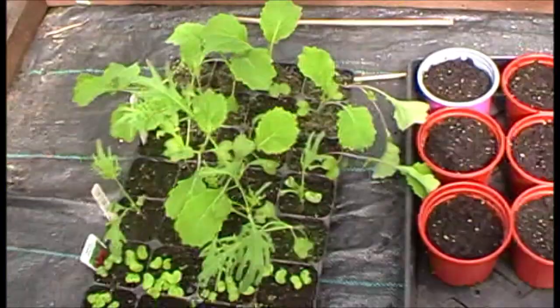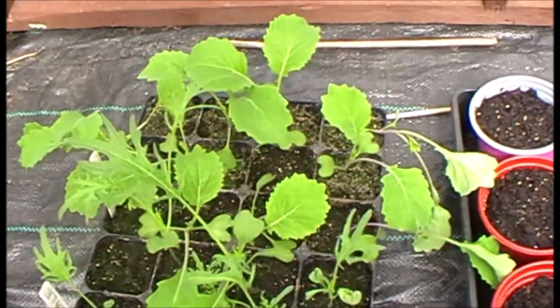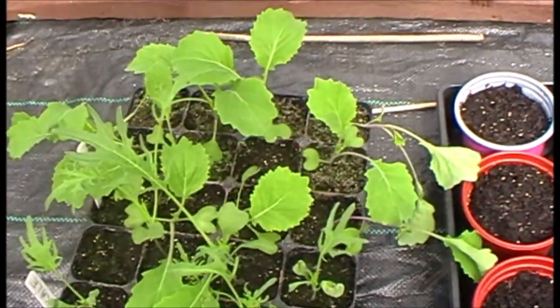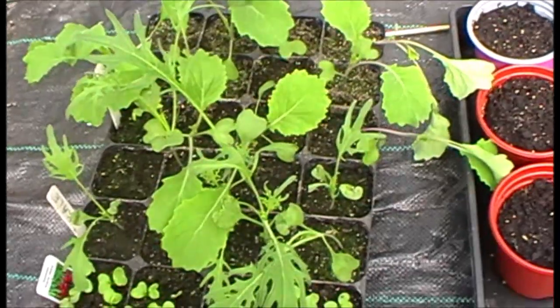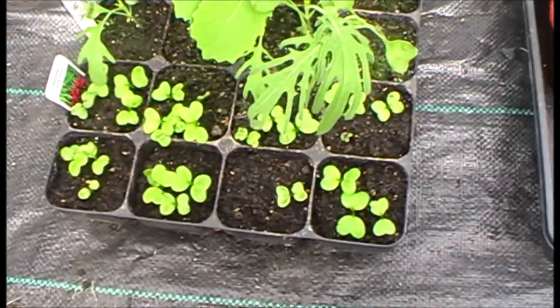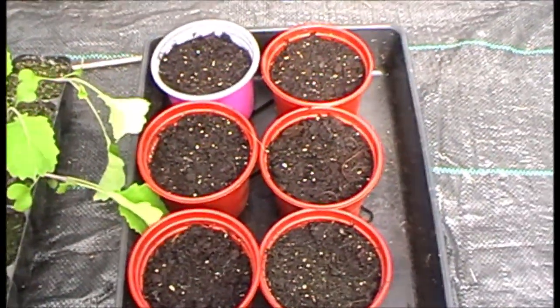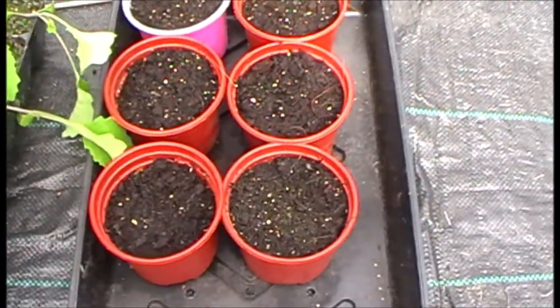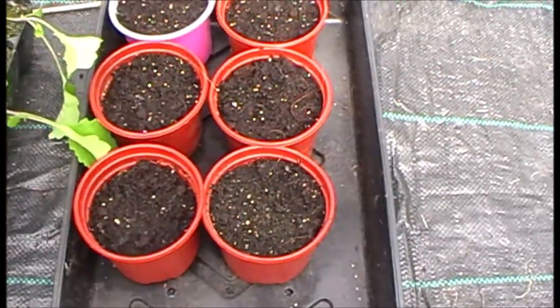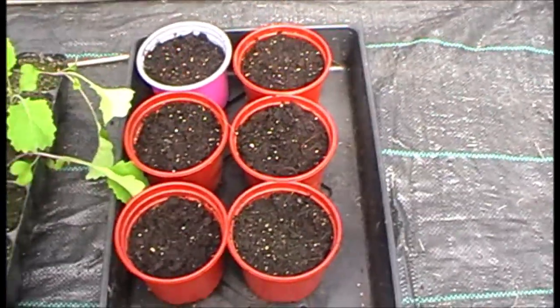Right, let's have a quick look outside. So in the frame I've got the replacement cabbage and kale for the stuff that went to seed. In there is two multi-sown little pots of radish, and they were the chitted dwarf French beans, so no leaves showing yet, but hopefully they will do soon, and so I'll be doing a few more next week.